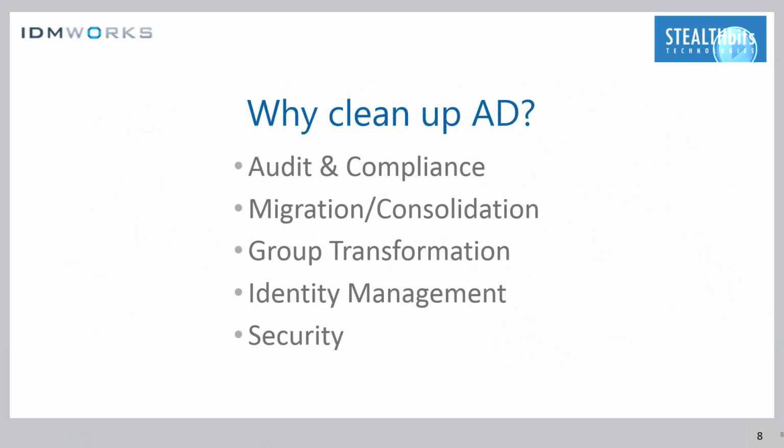More and more of our customers are investing in identity management. We're here today with IDMWORKS talking about exactly that. To do that, to make sure that you understand how your identities are built and how they relate to Active Directory, it's important to have a clean and well-organized directory structure. And then all of this speaks to security as a whole. Data security, understanding who has access to what, how they're getting that access, ensuring that every user in the organization has the proper level of authorization is dependent upon having a well-structured Active Directory.